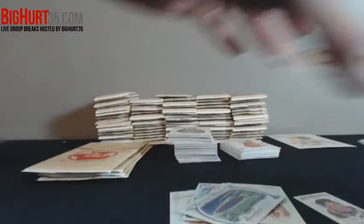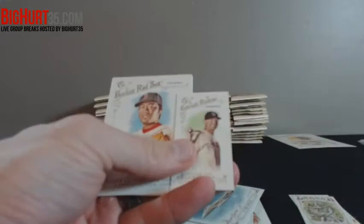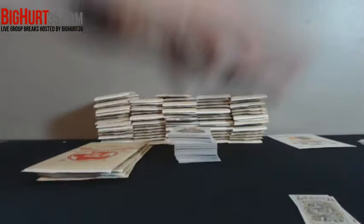I'd never done Allen and Ginter as a group break before, so it's just like, I am not going to random off all those cards. I'm just going to sell them as one big lot. I was going to kind of break them down into all the different inserts, and I was like, no, somebody might not get something, and that would suck, blah, blah, blah. Here goes that guy talking to himself again.